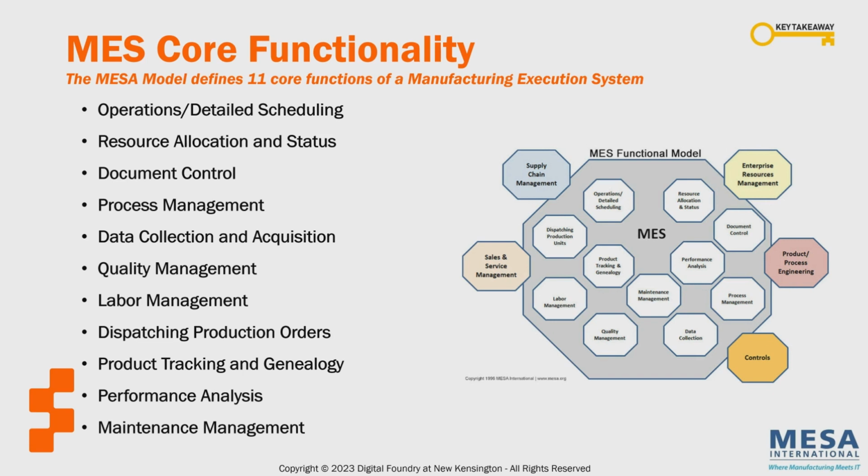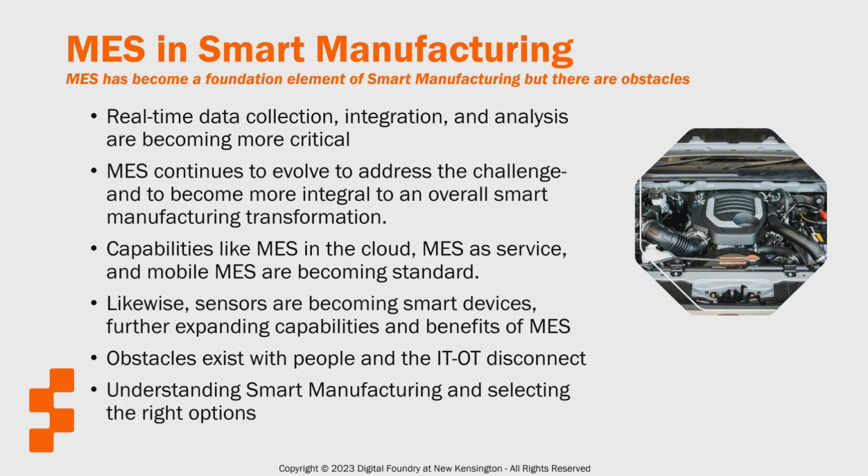Dispatching production orders: manage production data flow in real time to easily make quick, calculated adjustments in production dispatching. Product tracking and genealogy: track the progress of your products and their genealogy for informed decision making. Performance analysis: compare results and goals to identify strengths and weaknesses in the overall process and use that data to make systems more efficient. Finally, maintenance management uses data from MES to identify potential equipment issues before they happen and adjust equipment, tool, and machine maintenance schedules to reduce downtime and increase efficiency.